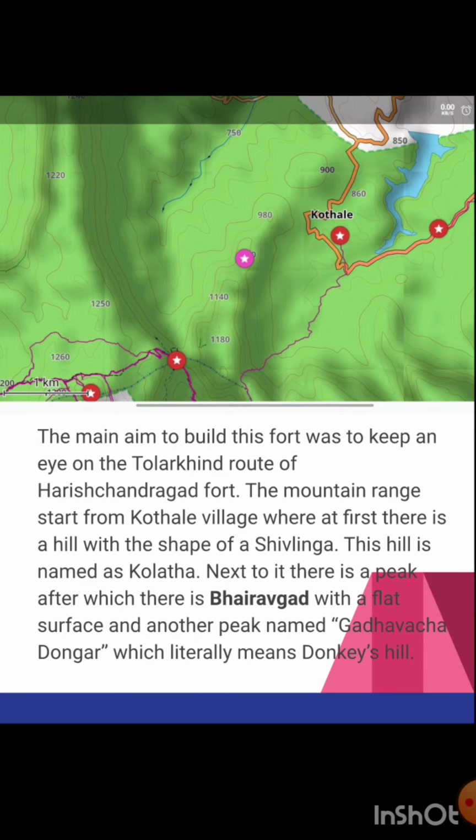On the way from the previous Kalsubai range to this Harishchandragad range, we come across beautiful crystal clear water rivers. Very tempting to take a refreshing dip as the sun sets high during the day. First fort of Bhairavghat here. You can see the pink dot up there from the base village of Kotali. The main aim to build this fort was to keep an eye on the Tolarkind route of Harishchandragad fort.